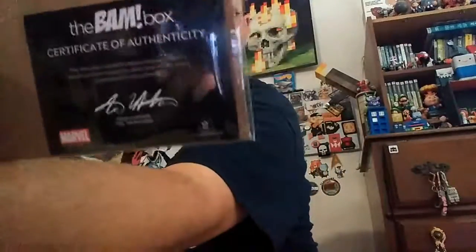And on the certificate of authenticity, as well as the photo hand signed by Taylor Mane, who plays Sabretooth in X-Men. Signed right there, private screening, so there's that. And the BAM box Kabuki Man pin and the bullet, which is a bottle opener. It's a pretty cool bottle opener.